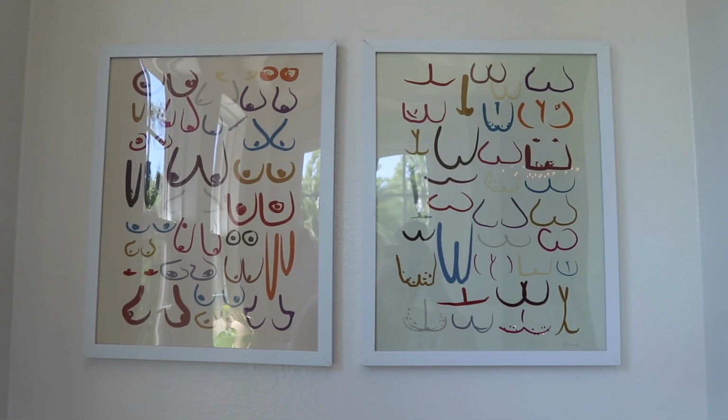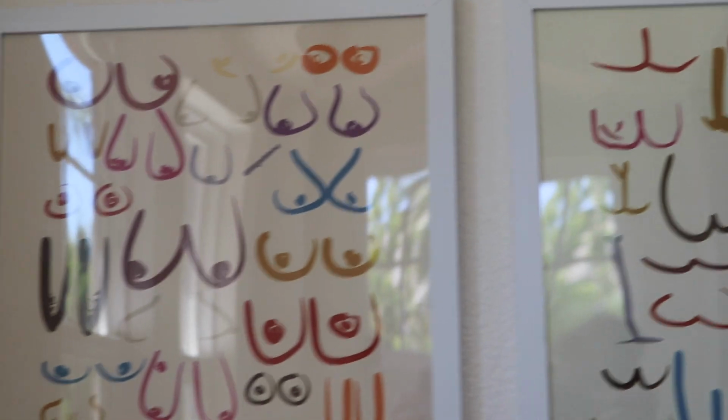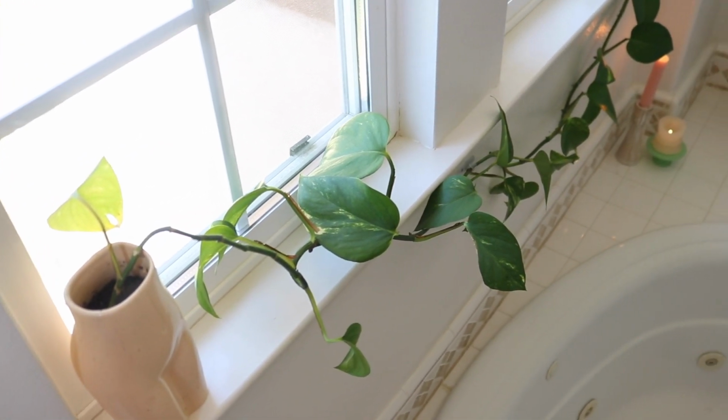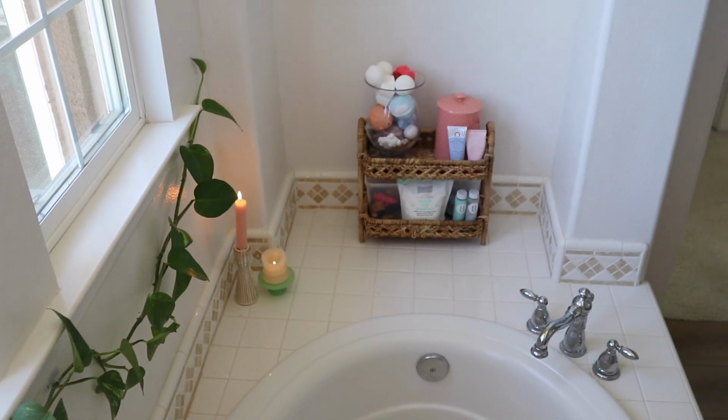But Bradley used his expertise to hang them, and I am in love with them. I love the colors. I just love everything about them. Every time I'm in the bathroom, between the plant and the new shelf, and everything's nice and clean, it just has such good vibes in here, and the prints just add such a fun color to the room as well.